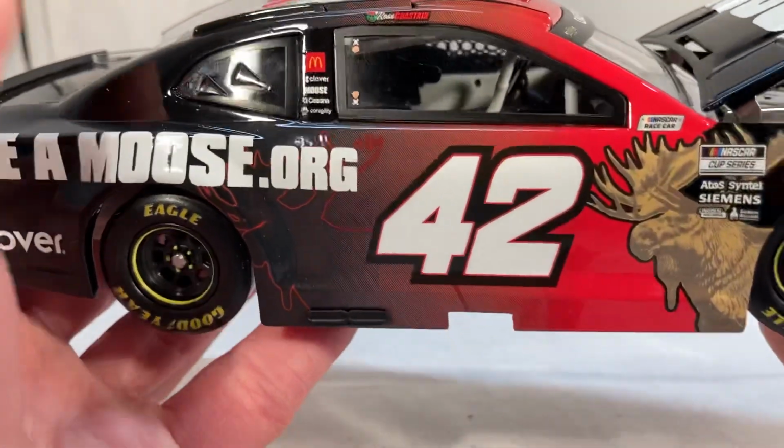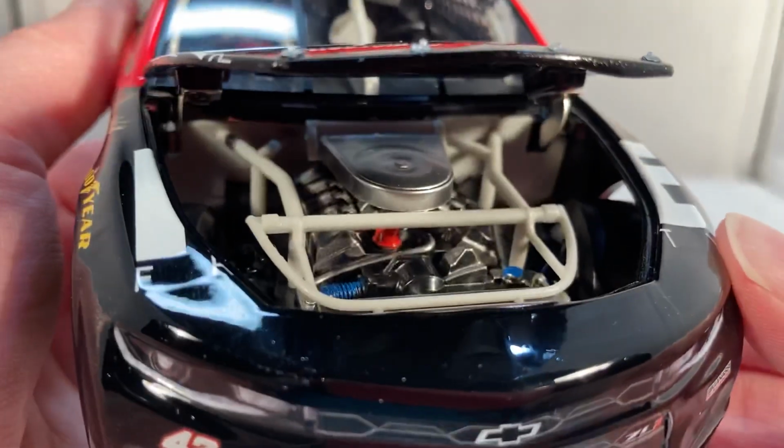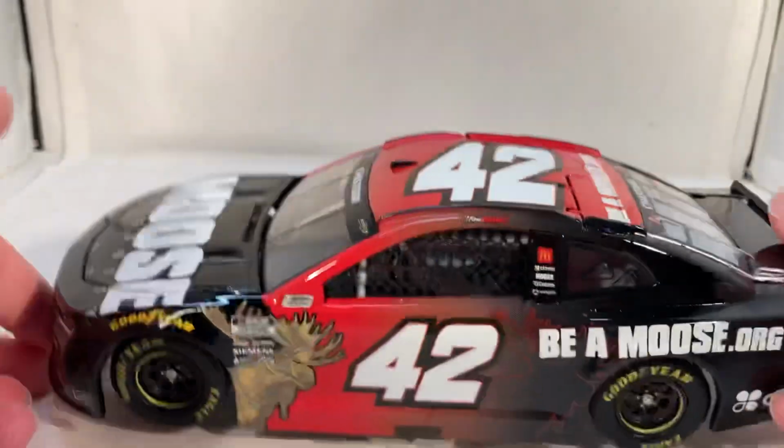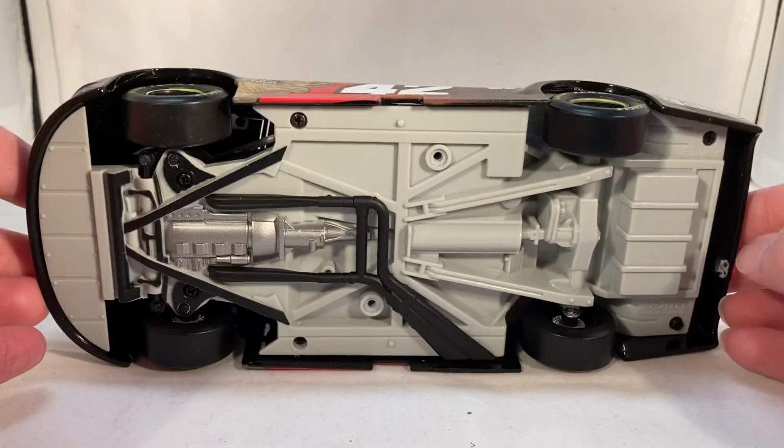Take a look under the hood. Just have a Chevy bow tie under there. There's the engine detail if you want to see that. Obviously no deck lid. The roof flaps, of course, do open. And there is the underside of the car if you want to see that.